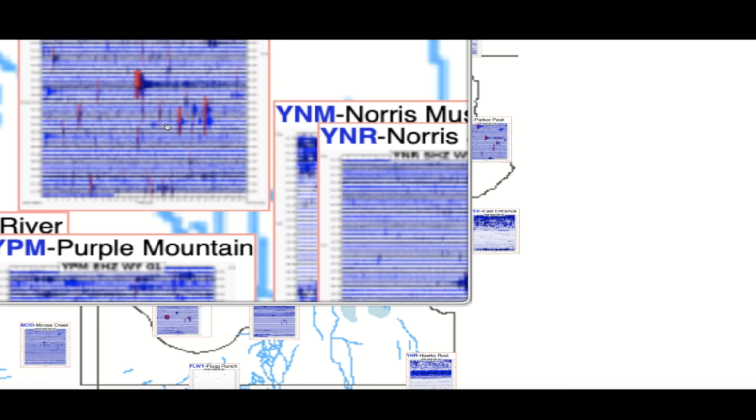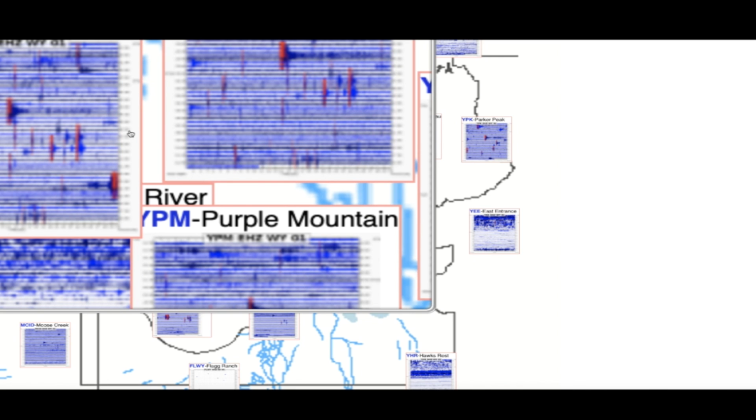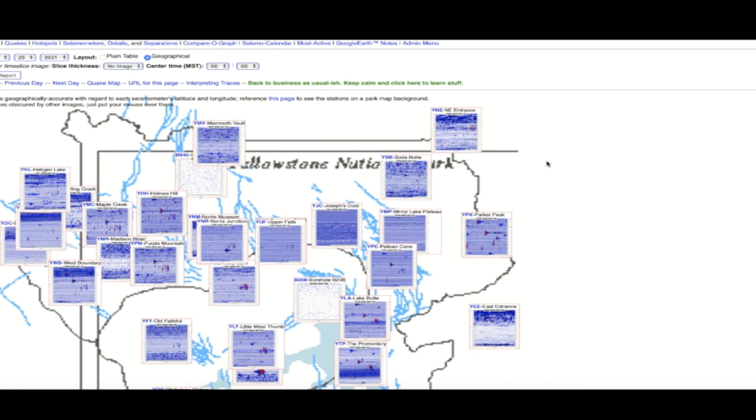The red vertical lines are localized earthquake activity. So there is a little bit more earthquake activity today than there was yesterday. No swarms, but nevertheless, there's still some small earthquakes occurring around the supervolcano caldera.